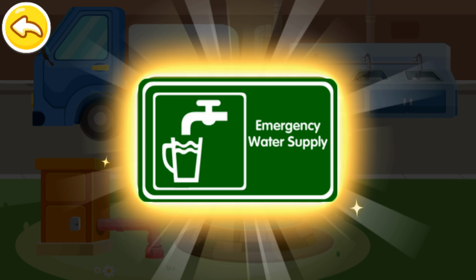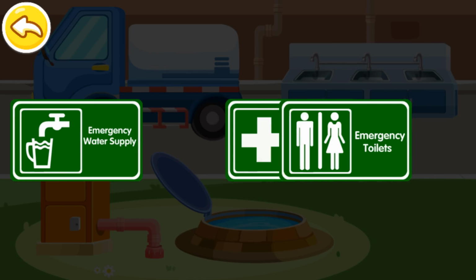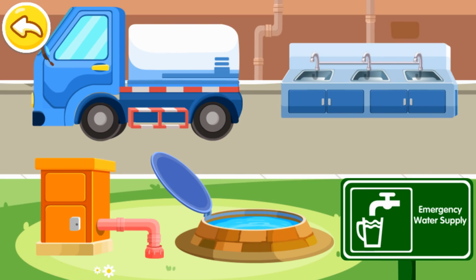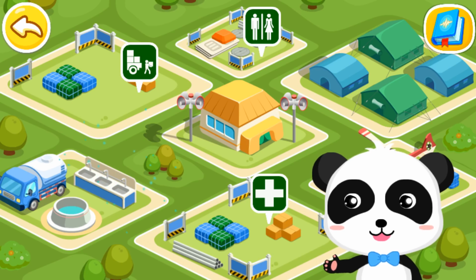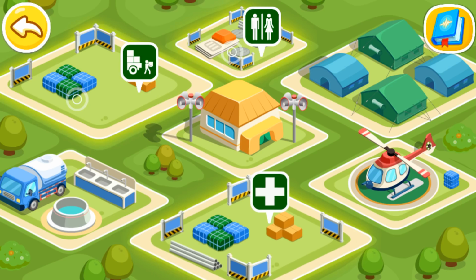Here is an emergency water supply center. Come here if you need water. What is the sign for the emergency? Good job! That's the sign for the emergency water supply. Great! An emergency water supply center has been built. These are done. Let's go.